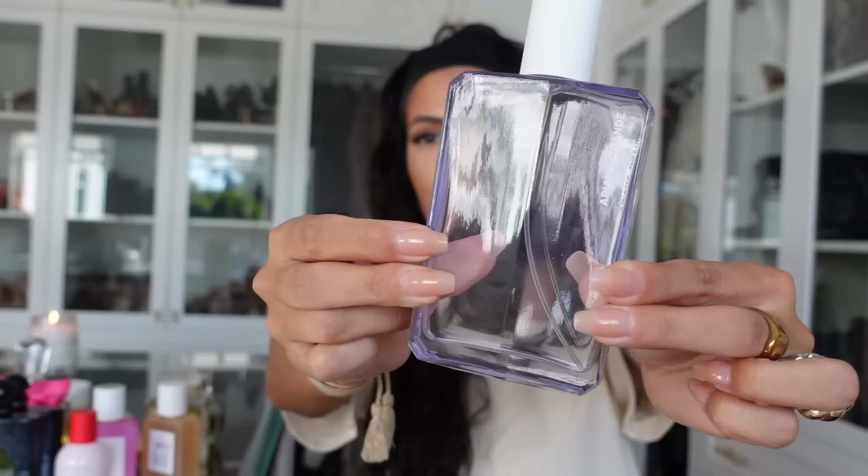Then we have Ariana Grande. She has so many fragrances out. I'll put the name of this one on the screen, but it's in the purple bottle. It came with this big clunky case to put it in, and I just got rid of it because I was like, I don't need all that.